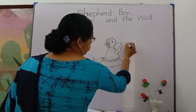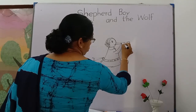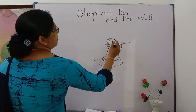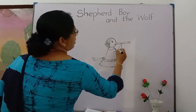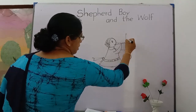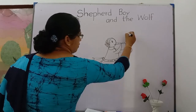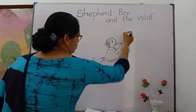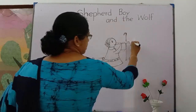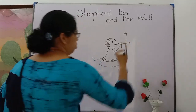He has a flute in his hand. He's a very good player. Okay? And in the other hand, he has a stick. If you look after animals, these sticks help you move them.